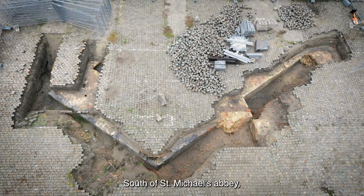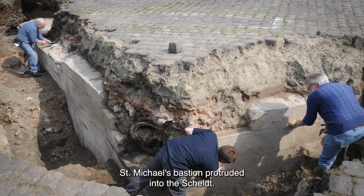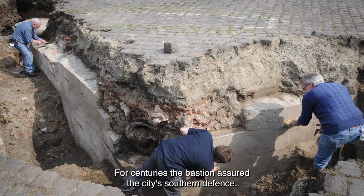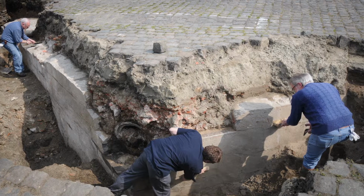South of St. Michael's Abbey, St. Michael's Bastion protruded into the Scheldt. For centuries, the bastion assured the city's southern defense.